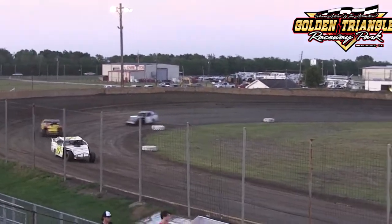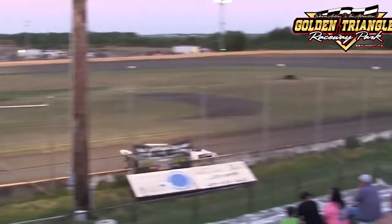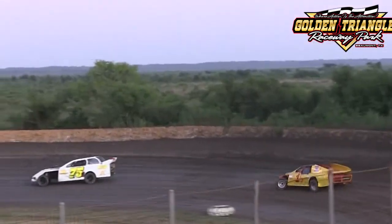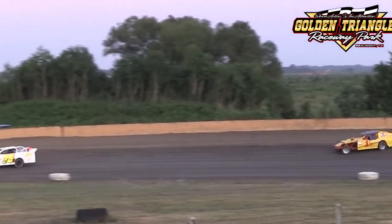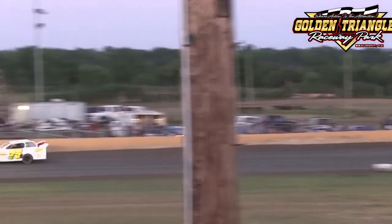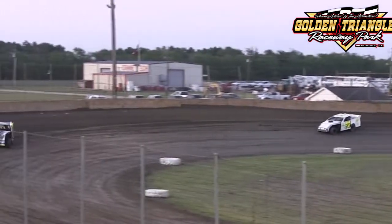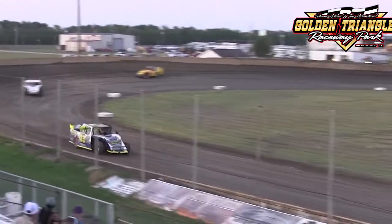Track still a little bit slick, but coming in nicely. Different grooves already kind of developing. We saw that within the street stocks. Guillory worked the top to bottom. Schneider stayed to the middle and the bottom. Both lines were fast, and Chris Green making the top side work here in this one.